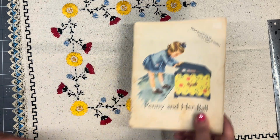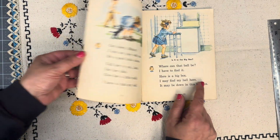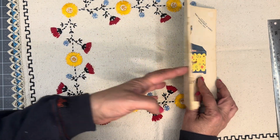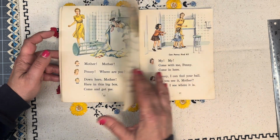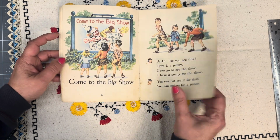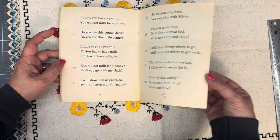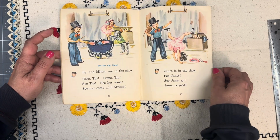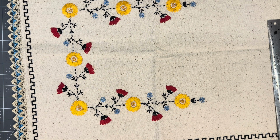I also found Penny and her ball. This was at the estate sale, and I don't know. I'm assuming it had a cover on it at one point, but it doesn't now. But this is great for my chroma collage, so I'm going to put it with that Mittman's book and maybe pull some pages out as well to keep for other things. But oh my gosh, they're so cute. And you know I never pass up a reader.